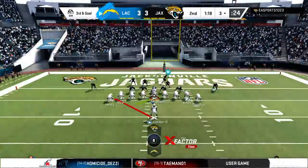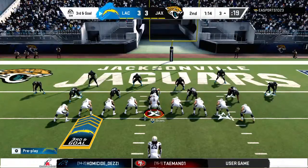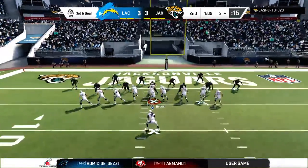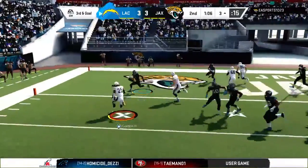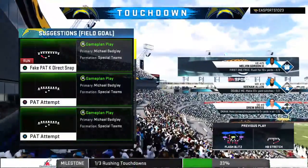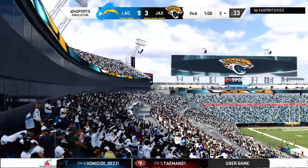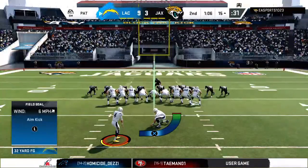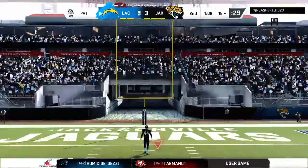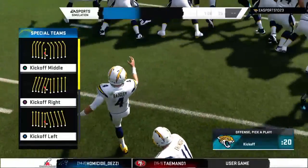They come out with 1 back and 3 tight ends. Right now, no questioning the toughness of this Jaguar defense. This is 3rd and goal. They'll try and punch it in. Gordon. And he is into the end zone. Touchdown, Los Angeles. A 3-yard touchdown run. And the Chargers have taken the lead. Michael Badgley on for the extra point. And it is up. And it's good. That'll make our score 10-3 now.